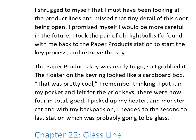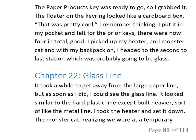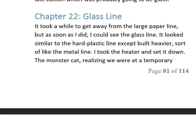I took the pair of old light bulbs I'd found with me back to the paper product station to start the key process and receive the key. The paper products key was ready to go, so I grabbed it. The floater on the key ring looked like a cardboard box. That was pretty cool, I remember thinking. I put it in my pocket and felt for the prior keys. There were now 4 in total. Good. I picked up my heater and Monster Cat, and with my backpack on, I headed to the second to last station, which was probably going to be glass.